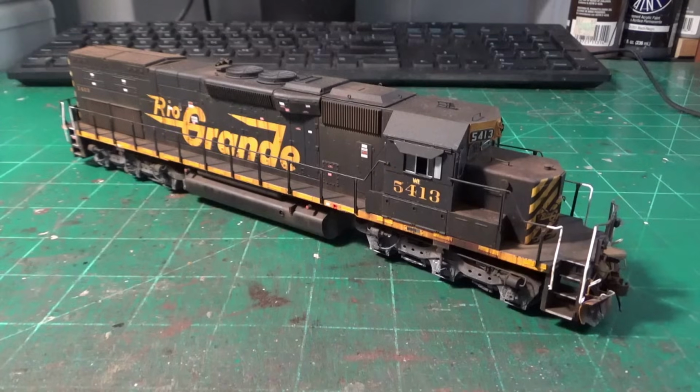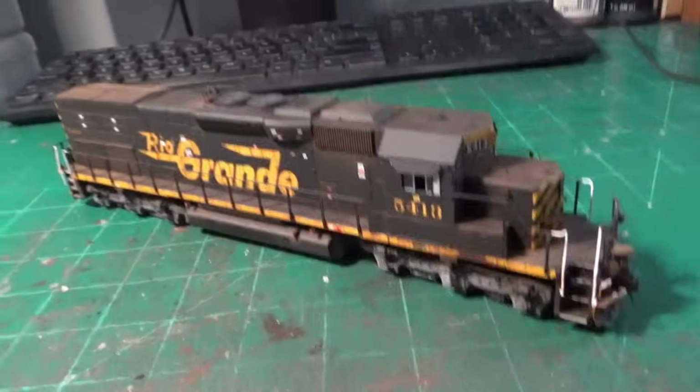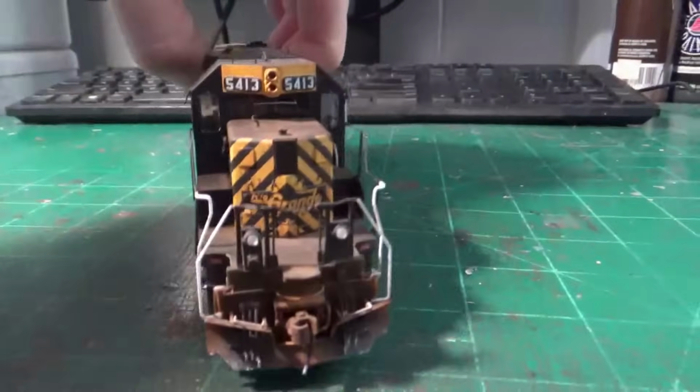So there's actually a lot of work in this thing, even though it's technically not patched. I didn't have to repaint large portions of the engine like a lot of times I normally have to do. In this case, what I did have to do was a lot of detailing, changing, adding decals, things like that, and then of course the weathering. So if we actually take the camera off the tripod here, because I want to get up close for this particular engine. The 5413 has been modified on the front end.